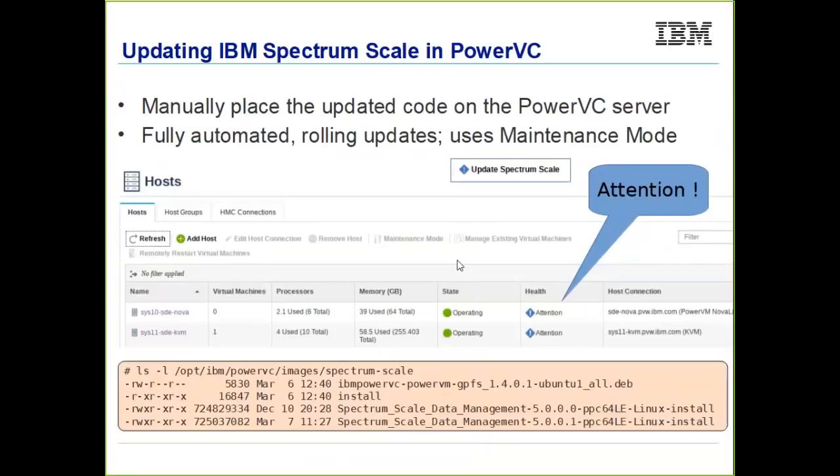If you're using SAN-based storage and you want to grow that Spectrum Scale file system, you can add those disks on the storage. You can do that through PowerVC if you want, and then we have a nice little click-through that says, add this to the Spectrum Scale file system, and I can grow my file system that way.